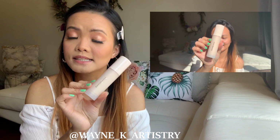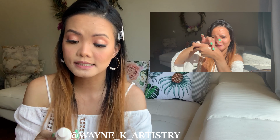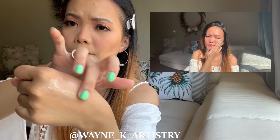First is the Always an Optimist Illuminating Primer. As the name says, it's an illuminating primer. It also helps hydrate your skin and smooth out the texture, and of course, illuminate your skin. So that's how it looks. It also comes in a pump, and that's one little pump there, probably not even half a pump. It's very illuminating, and you can feel it's almost like a moisturizer. So if you just want to have a nice glow on your skin, you can absolutely wear it by itself.